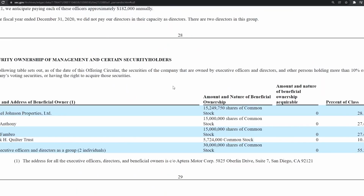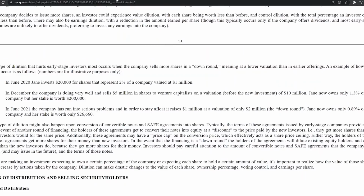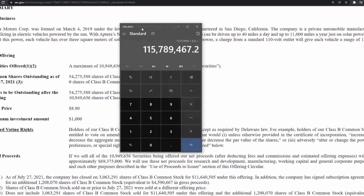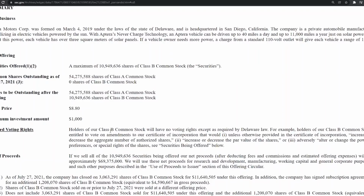All right, so let's look briefly at their offering circular and a couple of things that we need to look at. So they are doing a maximum of 11,000 shares of stock. If you look at their FAQ, it's like 13,000 shares of stock, and that's because that's including the 3,000 shares they sold in their previous offerings. So total, they have 13,000. They're planning on releasing 13 million shares of stock, which if you do the math at $8.80 a share, turns out to be $116 million. So theoretically, they could raise $116 million if they sold out their entire offering.